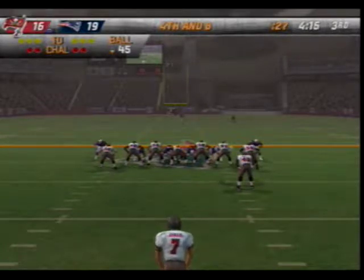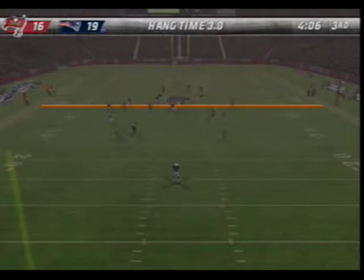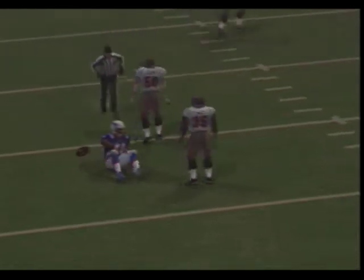They're going to kick it here as the punter heads in for the fourth time. From the 18-yard line, great move to get free. Returns this one to the 23.